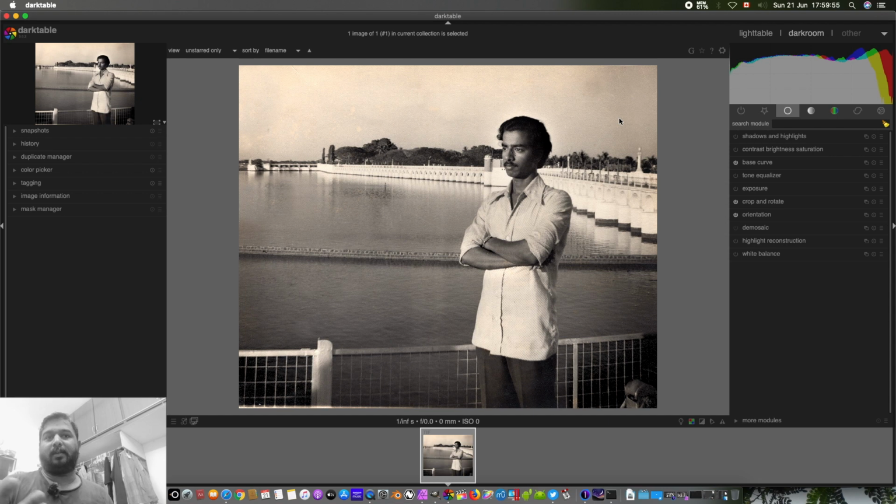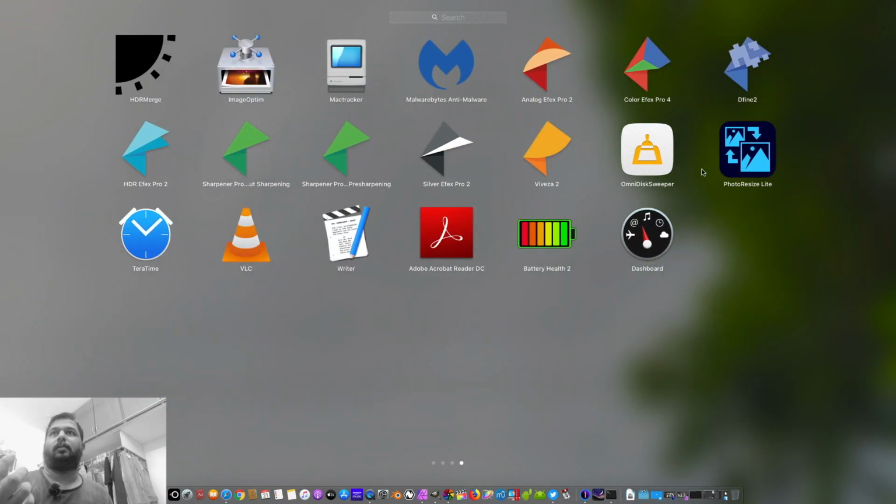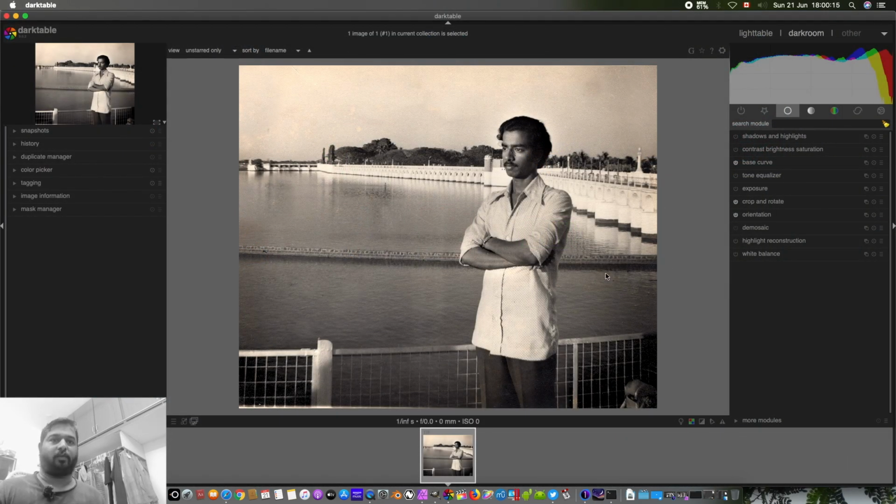If you want to use any other external plugins, you might have to export it as a TIFF and then import it into that particular package. I was talking about the Nik Collection, Silver Efex Pro, Color Efex Pro, Sharpener Pro, HDR Efex Pro, whatever, that kind of software. So it's still possible to use them unless and until they are in the plugin form of Photoshop.